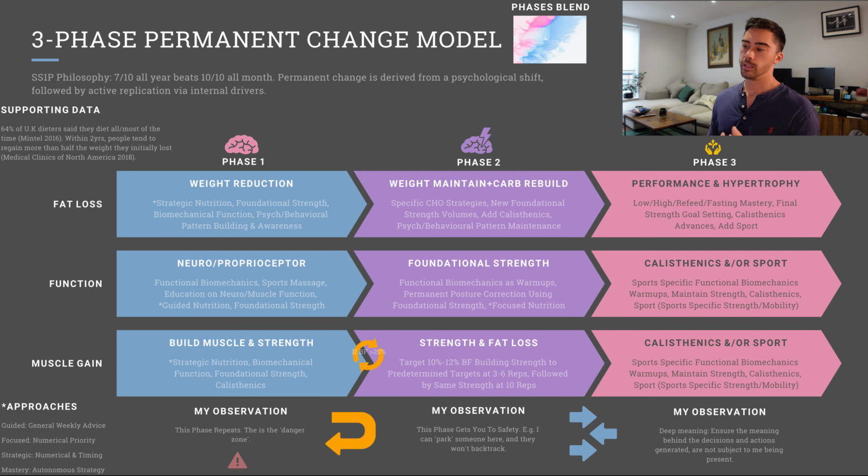And then finally, in phase three, most people can get from phase two to phase three because it's kind of easier to get there. But then the last point about this whole talk is to try and find deep meaning behind why you're doing what you're doing. Try to think about things like your long-term health. How long of your life do you want to be able to pick up your kids without throwing your back out, playing football with them, things like that? Whatever your meaning is, try to find it and make sure that you think about that every day.